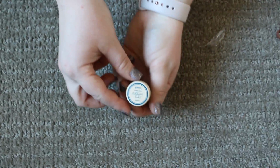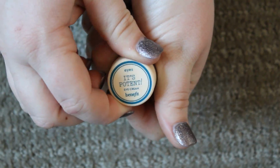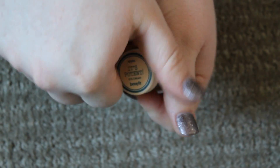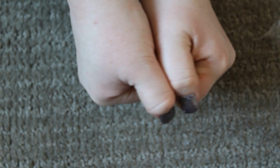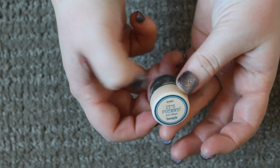And then we found this It's Potent Eye Cream by Benefit, and there were a ton of these in the defective box, but they all had the lids taken off, but there were a few that didn't have the lids taken off. This one is frozen shut, so I can't open it, but it was completely closed inside the box.